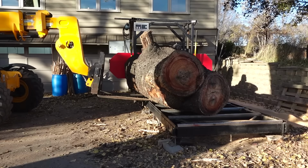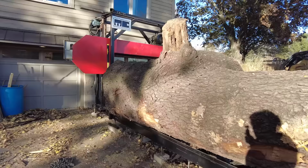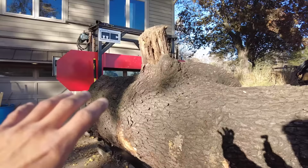Okay, this thing is not liking being forked, so I'm gonna sling it, and hopefully by hanging it I can adjust a little more. I'm trying to roll it this way and swing it that way, so we'll see how that goes.